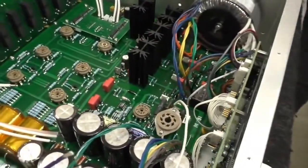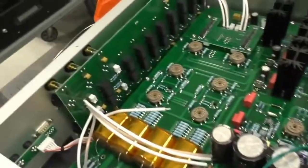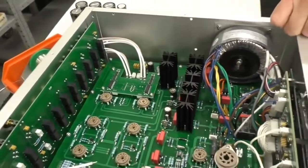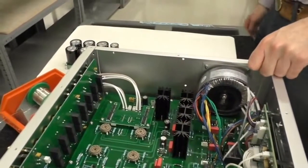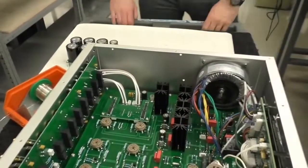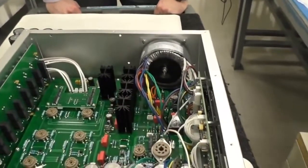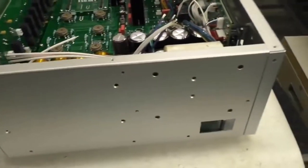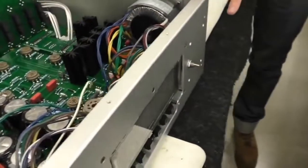So what they'll do is they'll get the order in, and she'll grab a chassis, and then go over there to the board. So you don't keep inventory per se. We do keep some. But for the most part, if someone orders something, then you build to order. We keep unfinished or incomplete chassis typically. So this doesn't have any metalwork on it.